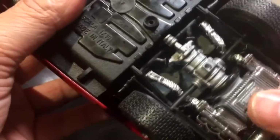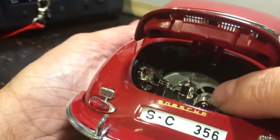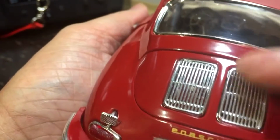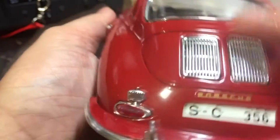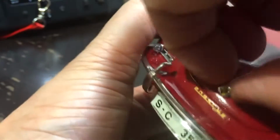The engine in the back, so. Engine, I would say not the best, but they just got the main part. And detail wise, not very much. Grill, they're using just stickers. The front is mainly just basically for a boot.